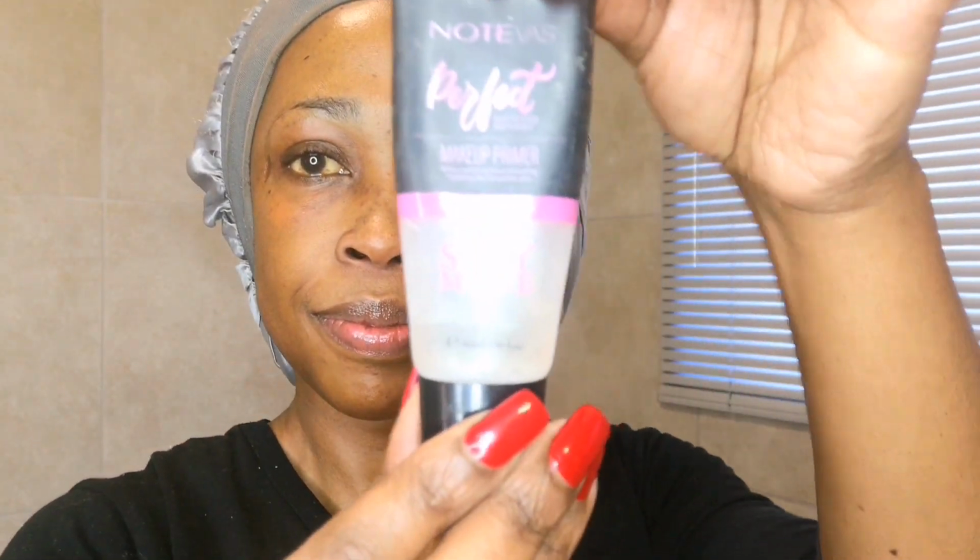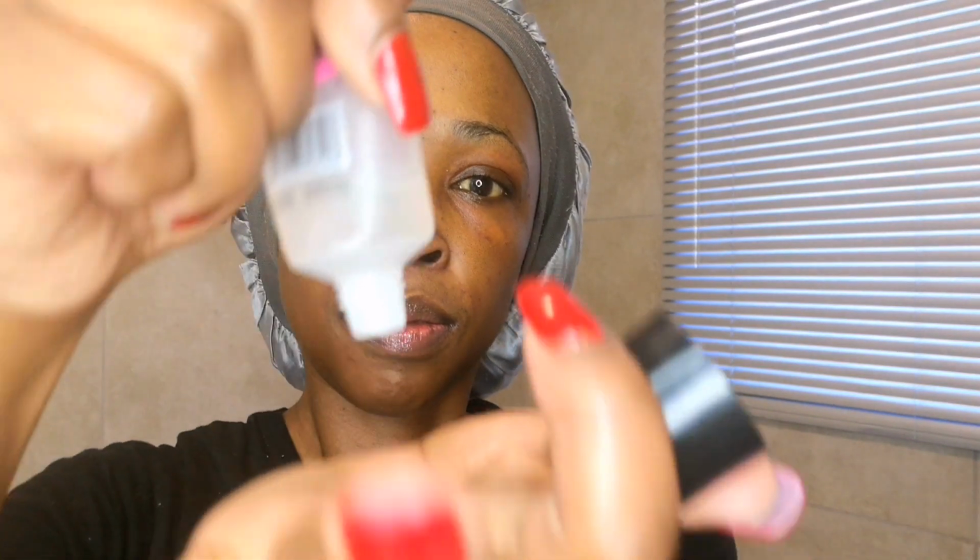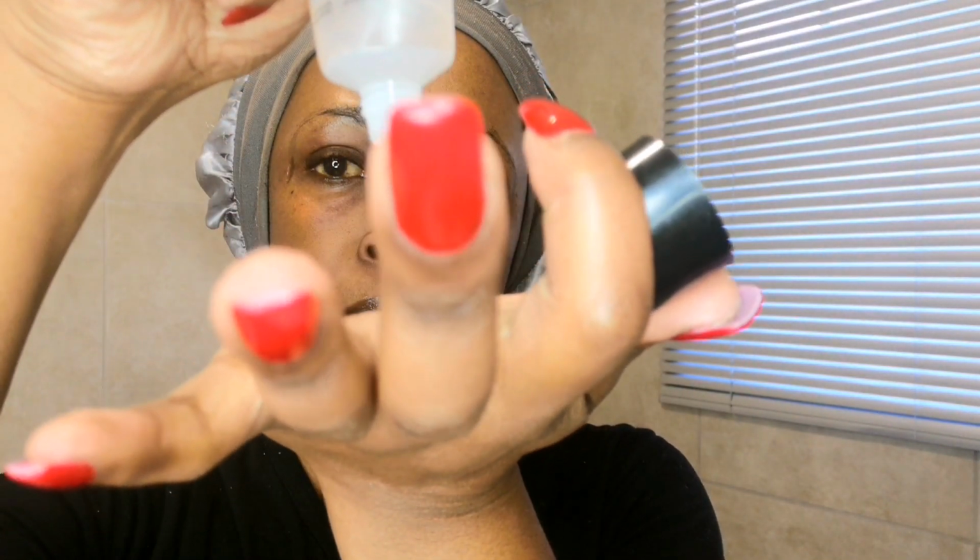To start off, I already moisturized my skin and made sure that I have a proper layer of moisturizer as well as sunscreen on. One big tip from me to you, please hydrate, ladies. Makeup can make us dry, make us look flaky. We don't want that. Let's get right into it. So, of course, we're going to start with the primer as the first base of the makeup routine.